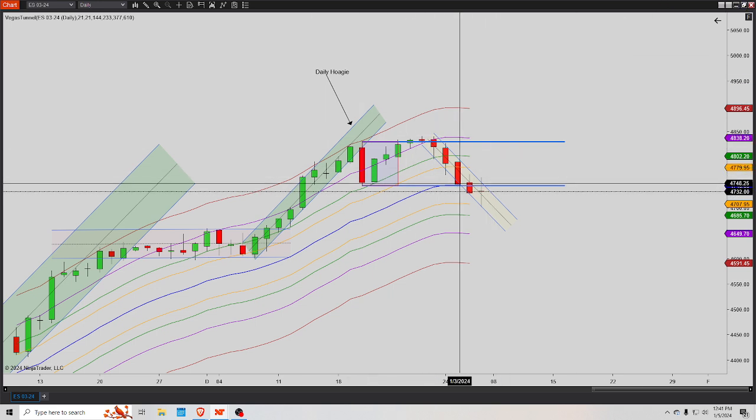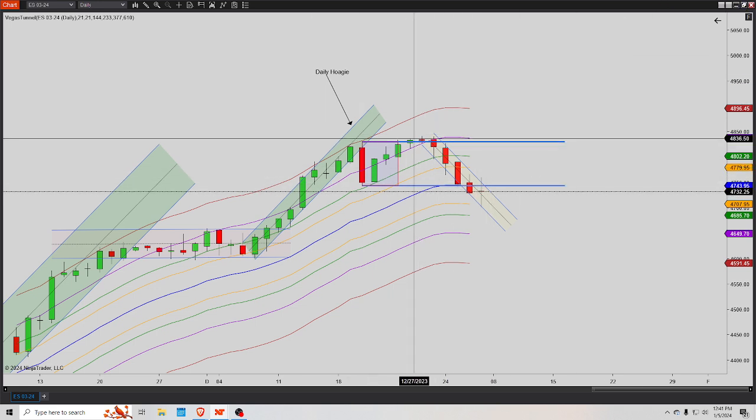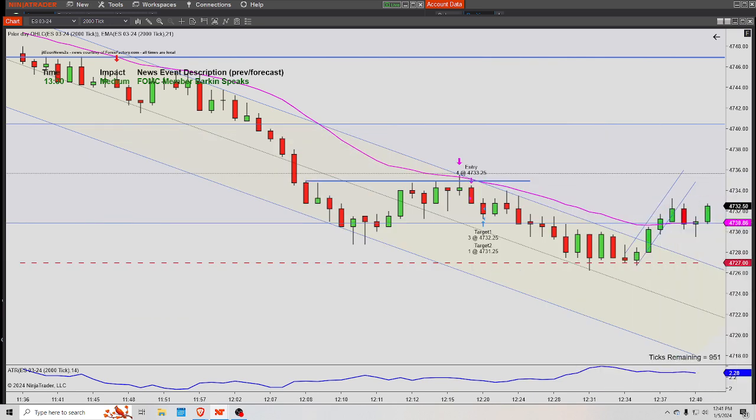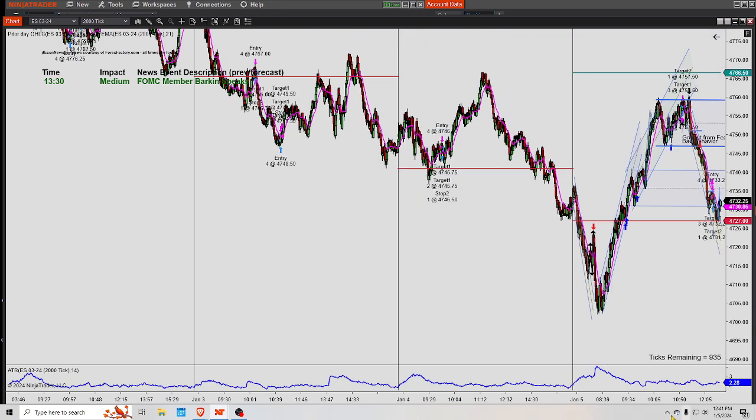So if you're trading the daily on the ES, congratulations. Really easy trade to see. Failed break, hoagie, 2B pattern, very simple. Great setup, great risk to reward. Okay, the daily chart is done.